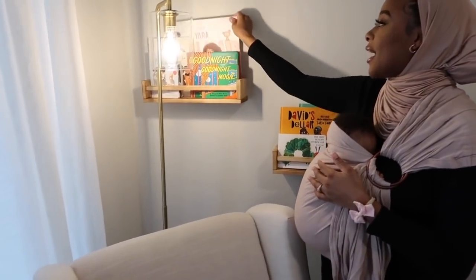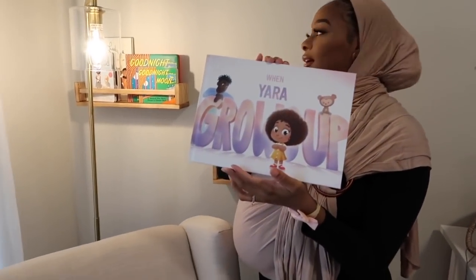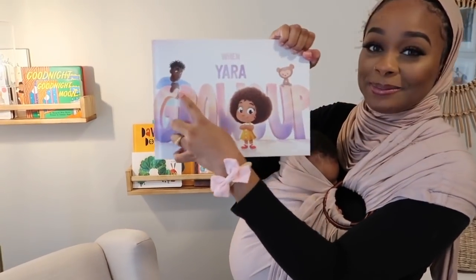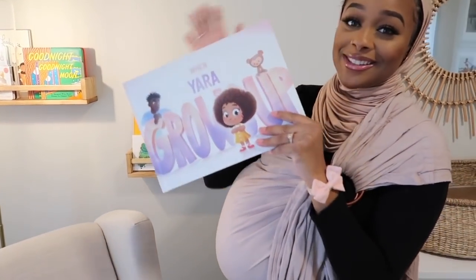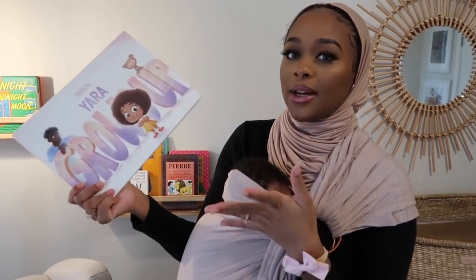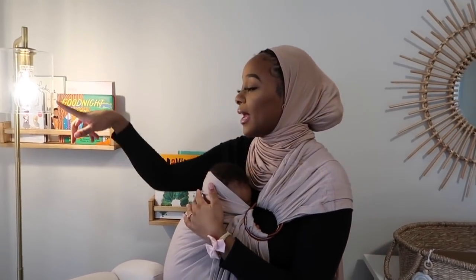I got this book for Adam a few days ago. I was wondering where it was. It was behind me. Couldn't see. But look, you guys, it's them. It's Adam and Yara, and it's so cute. I got this from Hooray Heroes, that's the brand, and you can custom make a book. So cute. This lamp is from Amazon.